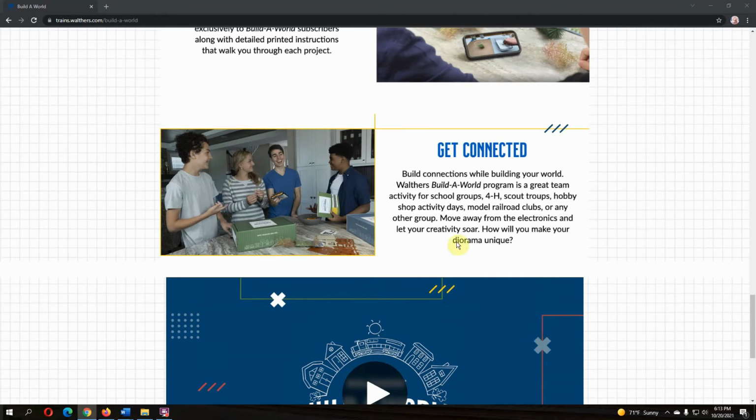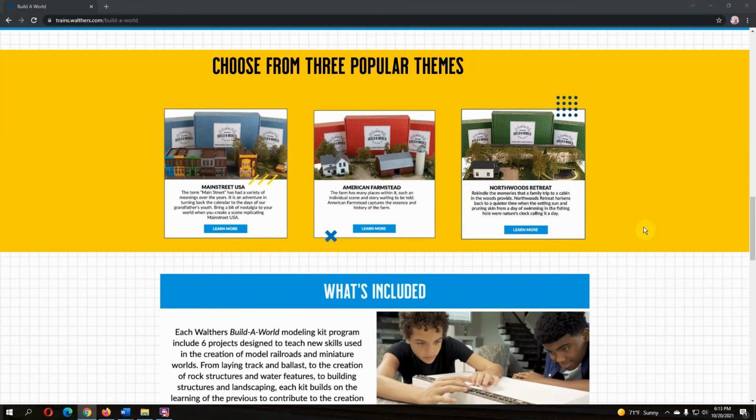And I think this is really great. It can introduce people to the hobby of model railroading, but really anything, even model kit building, like plastic model kits. It shows you how to build a diorama, and you can apply those skills to anything. All right, so let's go up here, and now let's look at each of these individually.